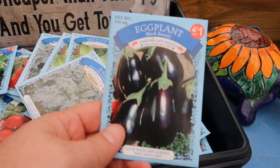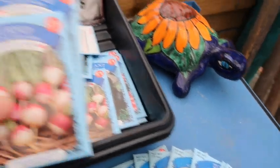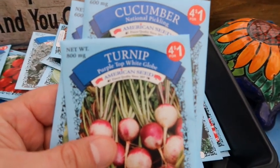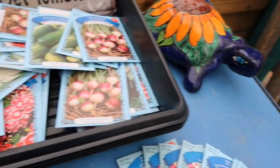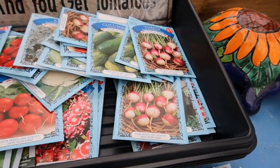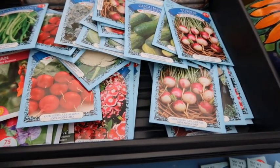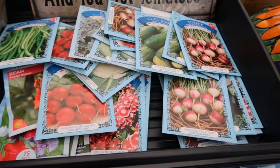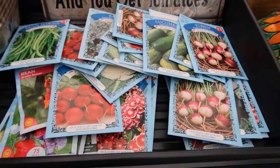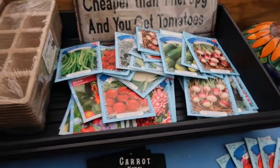Same thing for eggplants. I bought a ton of these seeds from the Dollar Tree. Turnips, cucumbers, radishes, all of that. If you just want to grow a radish to be growing a radish, or a tomato to be growing a tomato, then definitely go check out your local Dollar Tree. And then sometimes you can also find the seeds for about 20 cents a pack at Walmart if you catch them on an end cap. I've bought them there too, and those really do work well.